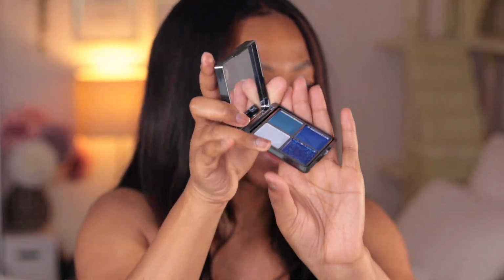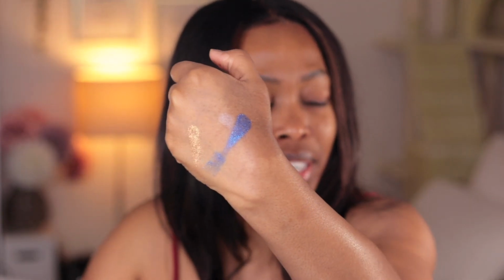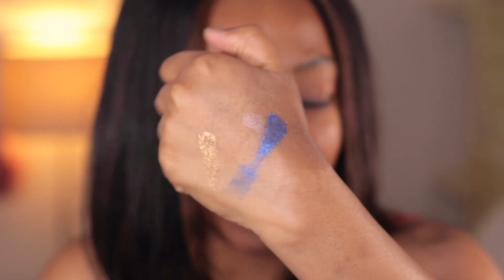Now, I'm not typically a blue loving person when it comes to eyeshadow, but this is such a nice palette. Let's swatch that blue. And it really doesn't pick up well on camera. It's the most dynamic shimmer I've ever seen in this kind of eyeshadow. It almost reminds me of like a NARS eyeshadow. This doesn't feel like drugstore makeup. Definitely feels very high end. Can't wait to try and come up with a look just for this blue shimmer alone.